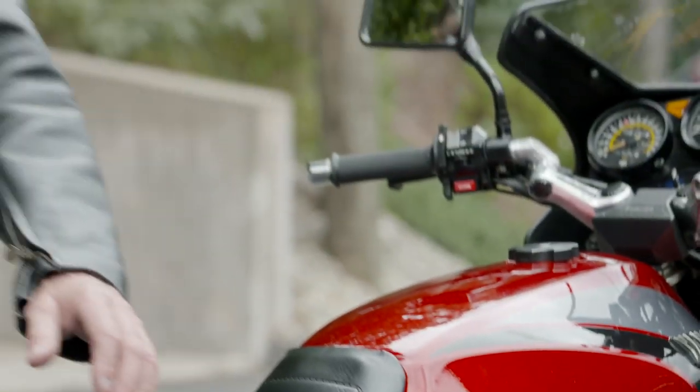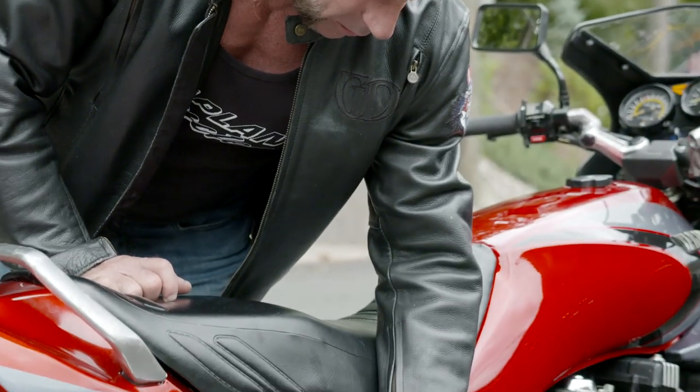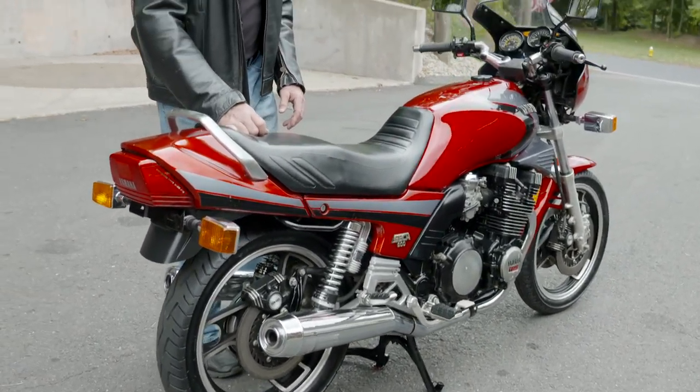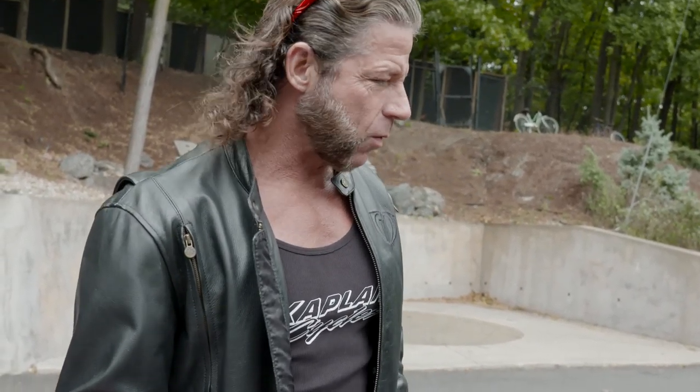It has the original factory Yamaha gas shocks, which have adjustments for the preload and the dampening. Speak up as much as you can, we've got wind going on. Yeah, sorry about the poor sound quality, guys.